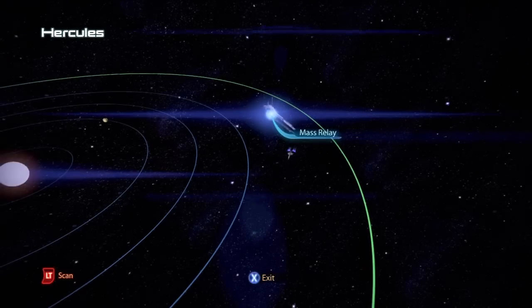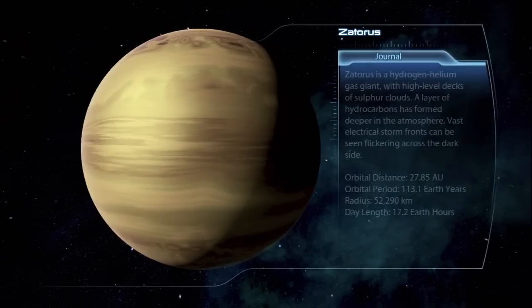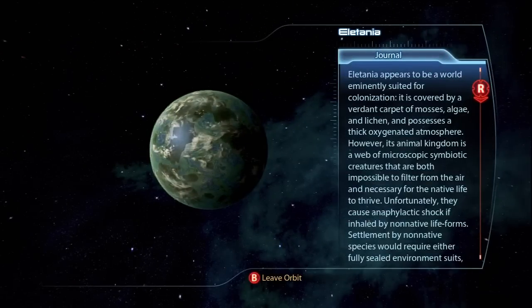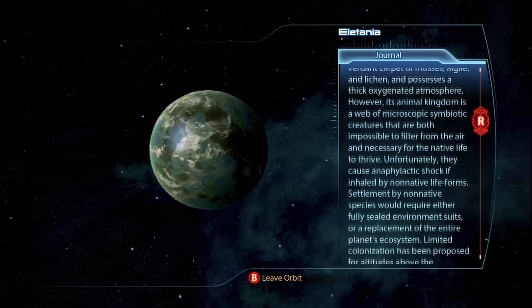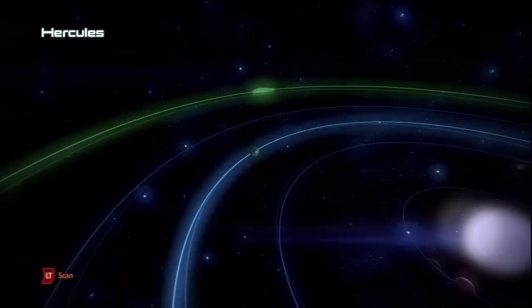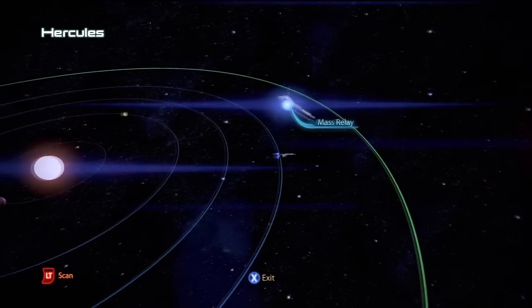Wow. So here we are in Hercules. Taurus. Standard gas giant. We have Elitania. I'm getting the feeling we've read these. I remember the information regarding these biotic, microscopic symbiotic creatures that basically cause anaphylactic shock if inhaled. Cyanide. Yes. These are ringing bells! All these systems we visited before, I wonder if they're actually from both Mass Effect 1 and Mass Effect 2.